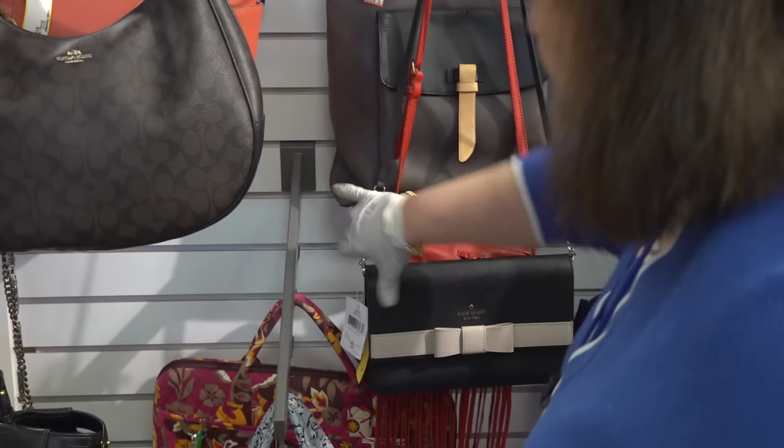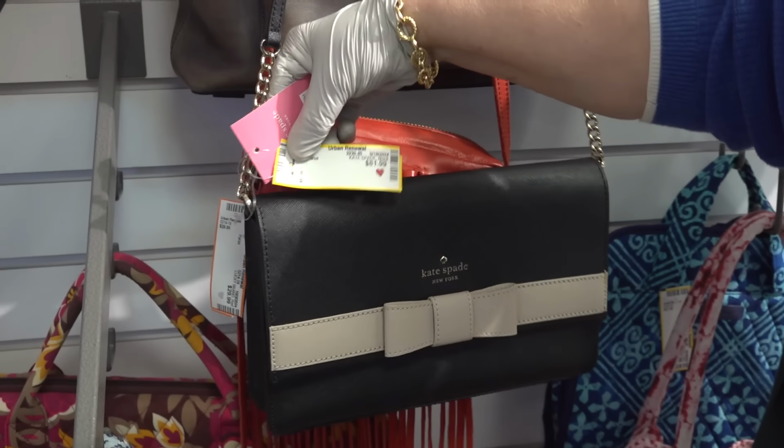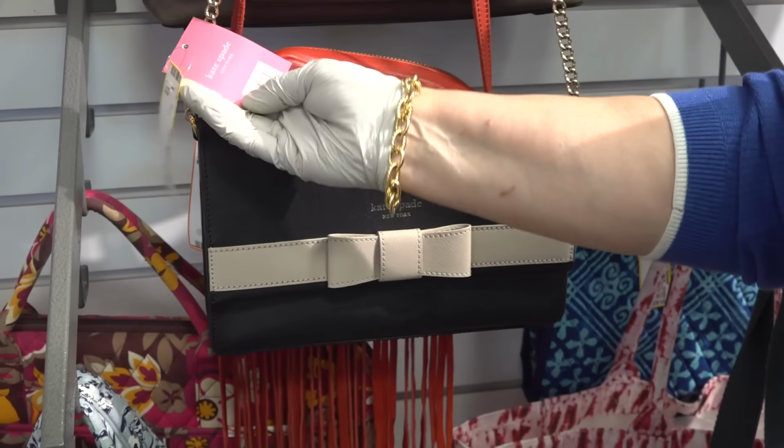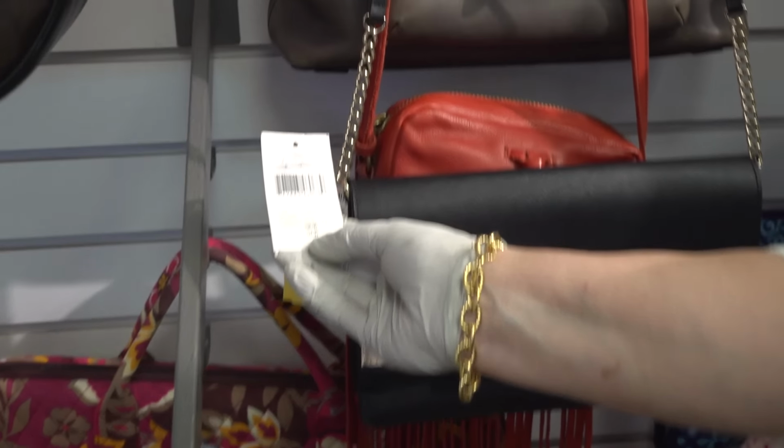But this one has a price. I want to get the price to you. I don't want you to forget with the bow. Of $81.99, yeah, because it is vintage. And I would say retail value, and it even has the original Kate Spade, $124.97. Today, that's a $150 bag.